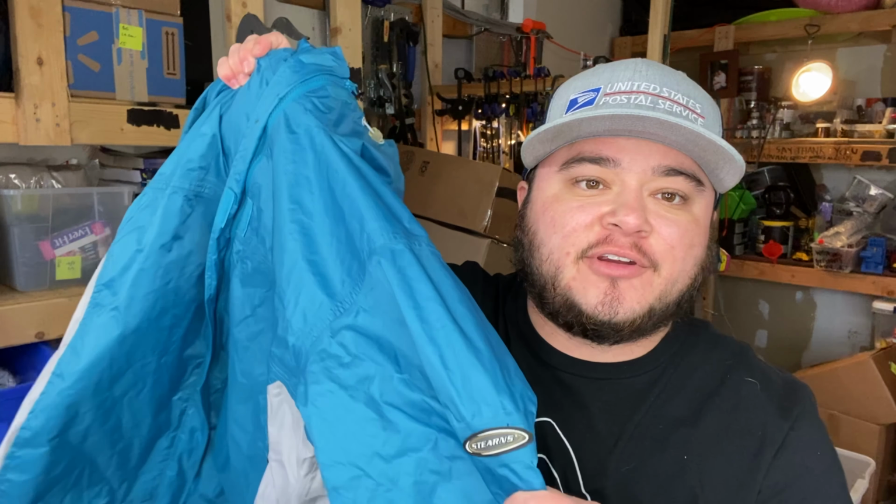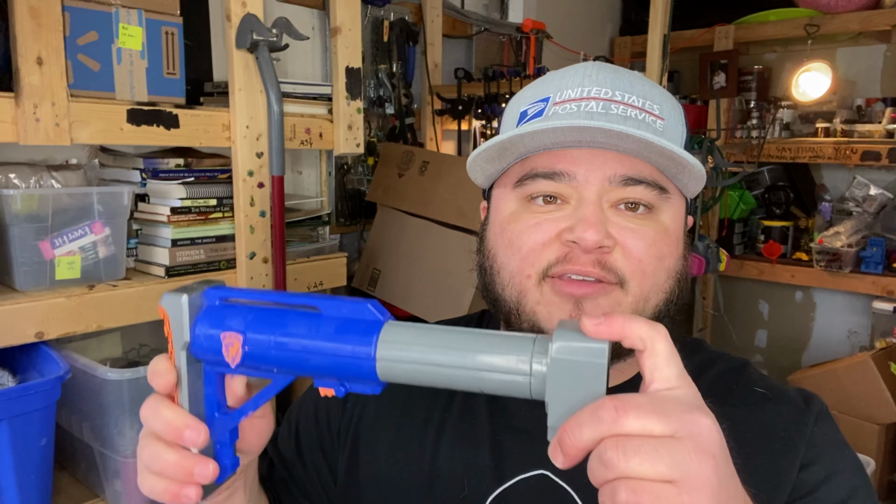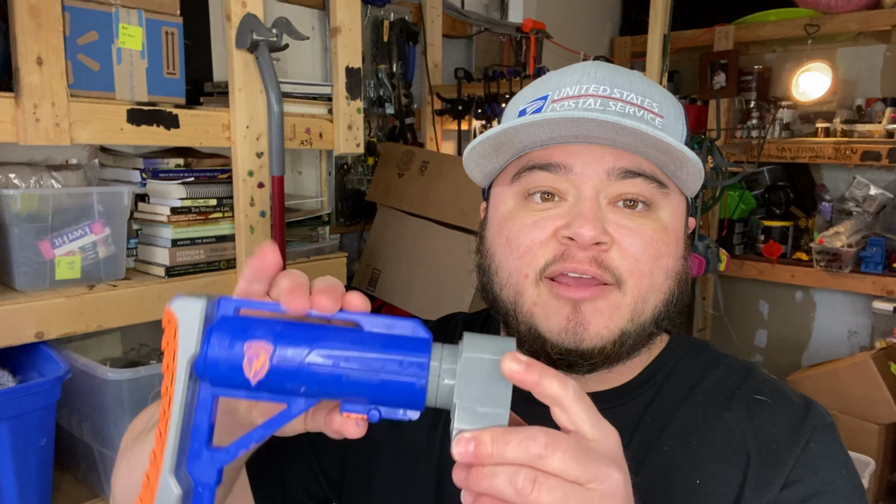Got this Stearns, just like windbreaker jacket. It was only $1. They had some Nerf stuff, none that were worth really good money, and they weren't in great condition. But if you are a new reseller and you want to get into selling Nerf, it's really good to know that sometimes the accessories on Nerf are worth selling by themselves. And so what I did was I took this shoulder stock off of I think it's like the CS Raider or something like that, and it's extendable like this. And this should sell for between $7 and $10 plus shipping, and I only paid $1 for this.